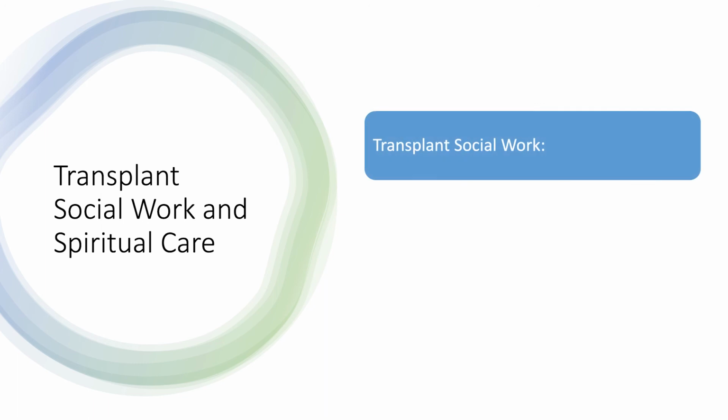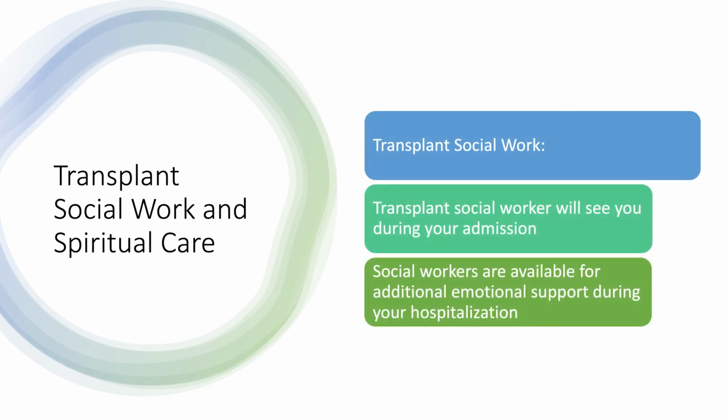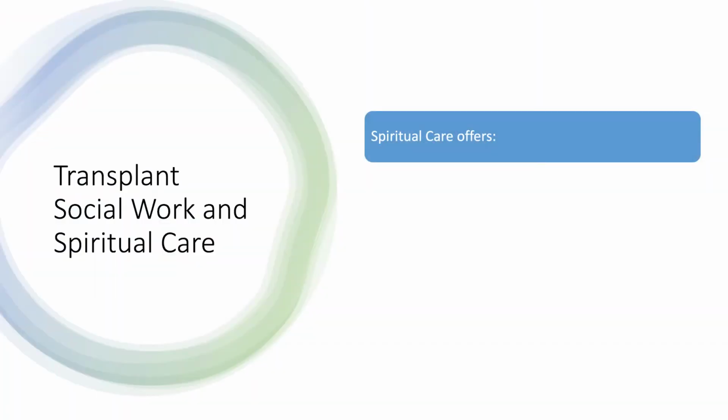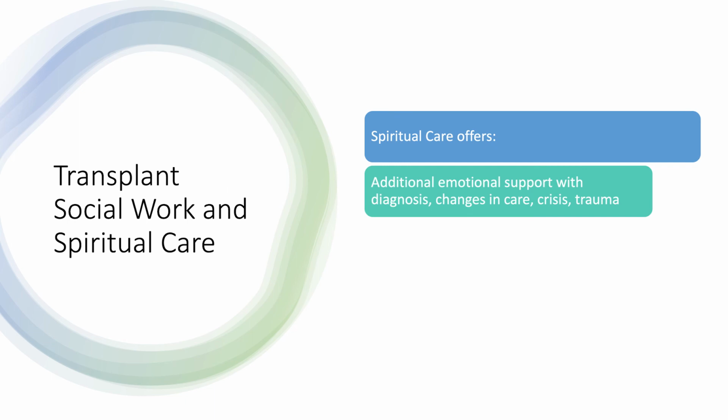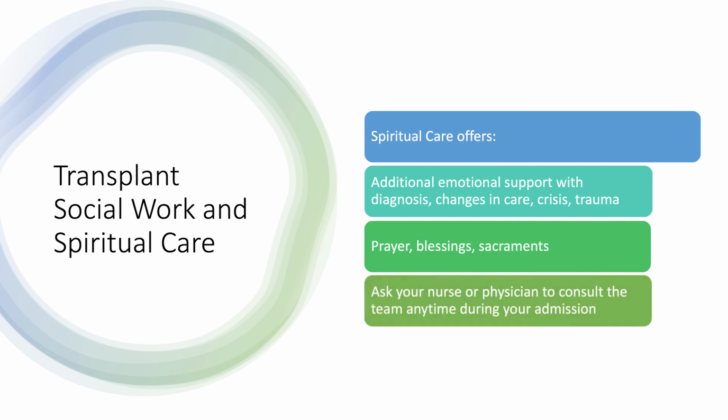Transplant social workers are available to you while you are in the hospital if needed to help provide support during your healing and recovery. We also offer spiritual care services if you would like to have a visit during your hospitalization. Please let your nurse or physician know what we can do to best support you and your family during your recovery.